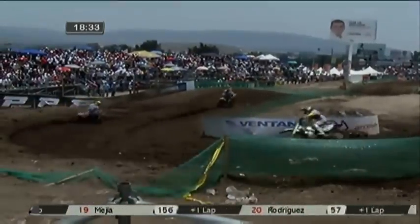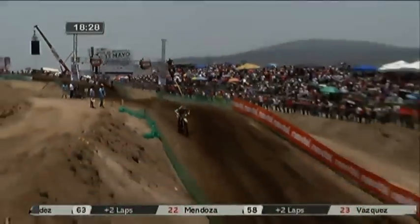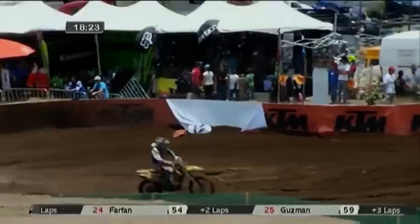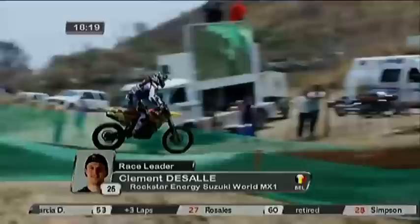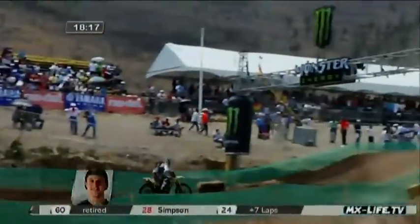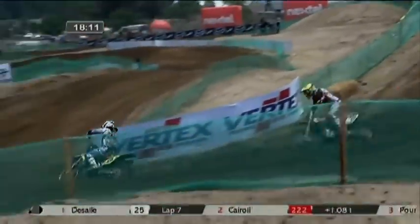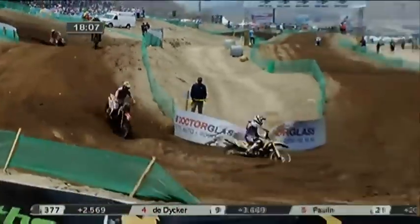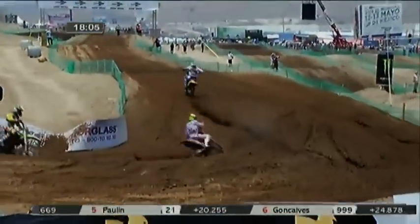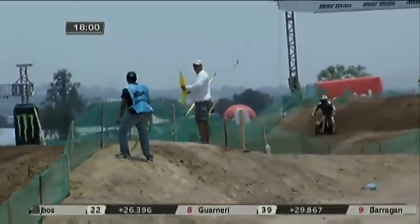He's going around the outside. Switches it to the inside because it's a shallower route through in this next turn. Pick the front wheel up through the lake. But all eyes on this battle here for the lead. 18 minutes plus two to go. Clément DeSalle on the Suzuki. Tony Cairoli. That nine really starting to appear now.